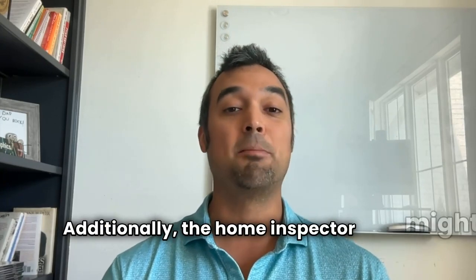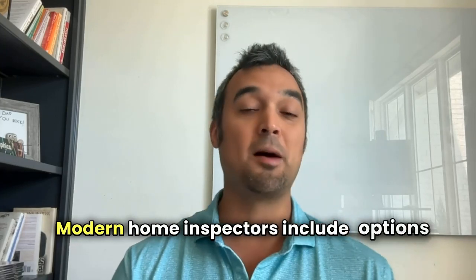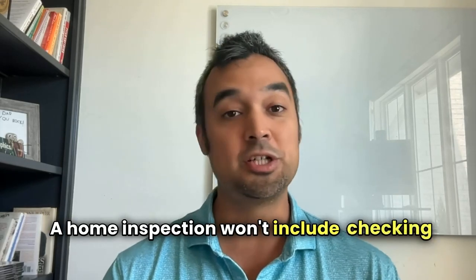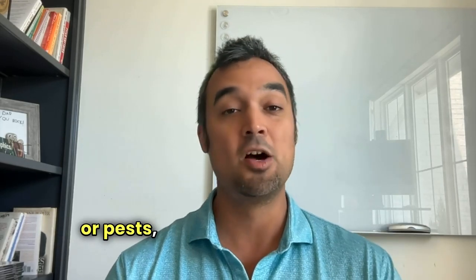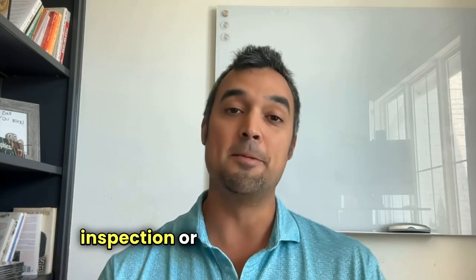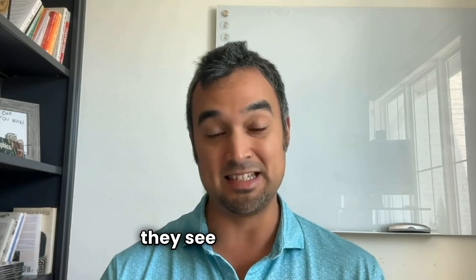Additionally, the home inspector might not look for mold, but they will measure the moisture of the walls and recommend further inspection. Modern home inspectors include options for these services that can be added to your inspection report and inspection. A home inspection won't include checking for asbestos or pests, while some inspectors will recommend termite inspection or tell you in the report if they see signs of that.